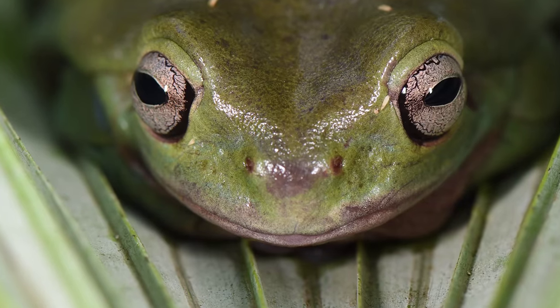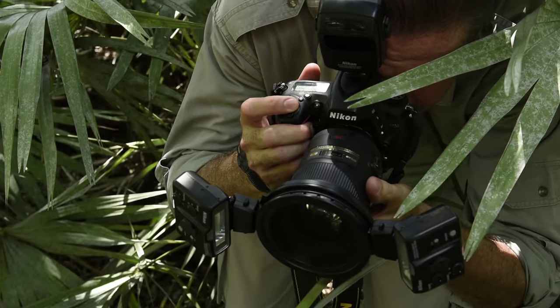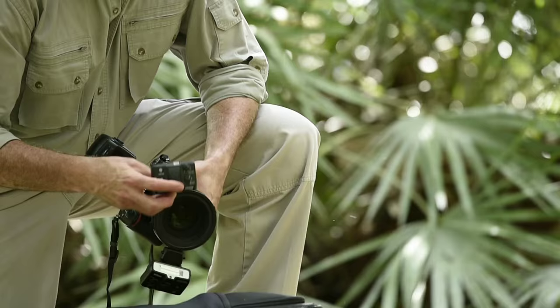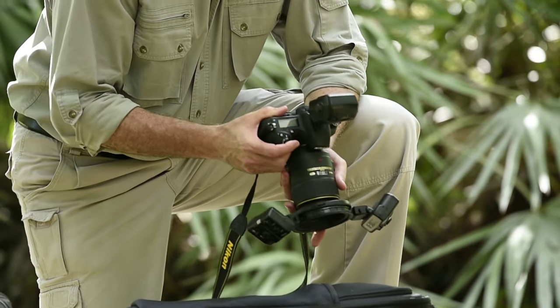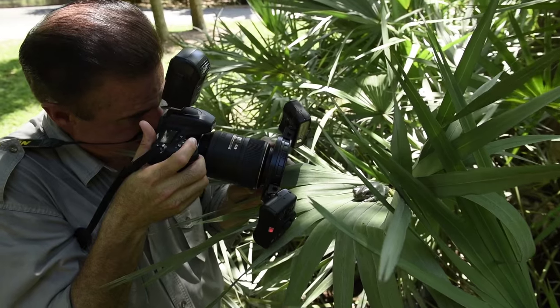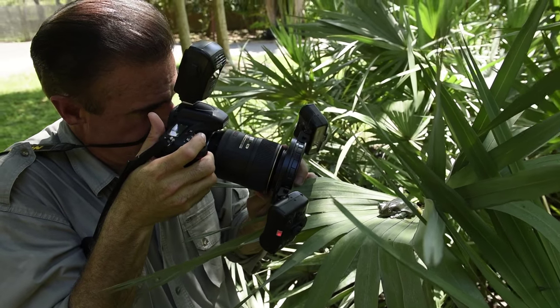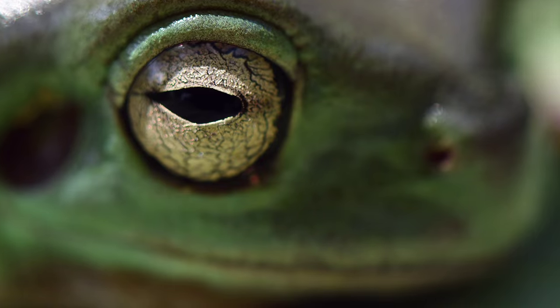Today, to capture macro images of this frog, I'm going to be using a Nikon D750 body combined with the AFS Micro-Nikkor 105 2.8 VR lens. In addition, I'll be using the R1C1 wireless close-up speed light system. To put it in simple terms, a Micro-Nikkor lens is a lens that allows you to focus closer. So it allows you to get into areas that normally you wouldn't be able to see with a normal lens.